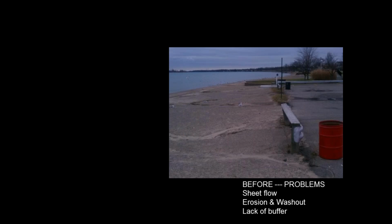The last problem we had to tackle with non-point sources was stormwater. This is showing a before picture of the parking lot, and the road just beyond that, just sheet flow, direct runoff right into the beach. There was erosion and washout. There was no buffer.